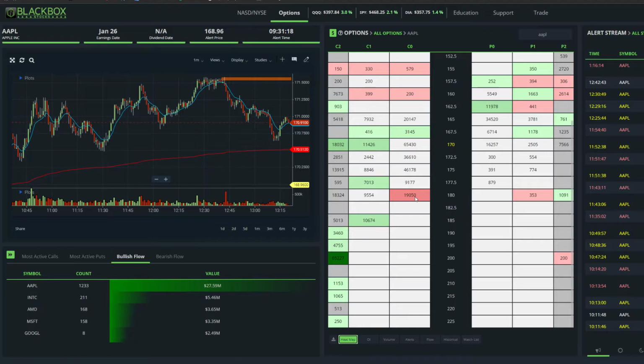So if you guys don't know how to read a heat map like this, I am going to make a video on this channel teaching you how to read a heat map probably today. But looking at this heat map here, you can see these 180 calls are being sold. So they are not expecting it to get over 180 by the end of the week. And to be quite honest, I really wouldn't expect that either.